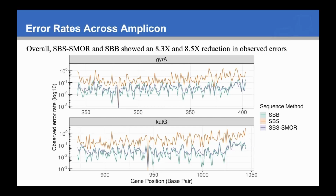But what you can see is that for both genes, the error rate for the SBS data is plotted in orange, and the SBB data and the error-corrected SBB data, which is labeled here as SBS SMORE, is around 8 times lower than what you see in uncorrected SBS data across the entire amplicon. So we really do see across the entire gene this impact of high accuracy reads in this experiment.